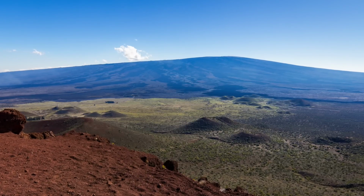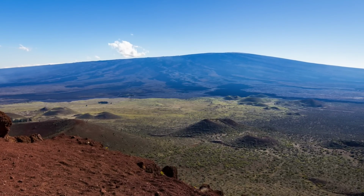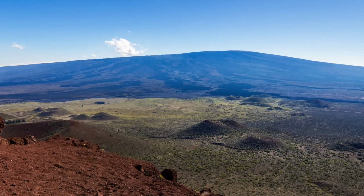Mauna Loa, the world's biggest volcano, is waking up. Hawaii is no stranger to geologic and seismic commotion.